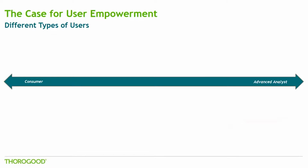So if you consider a continuum of types of users where we have your consumers on the left-hand side and your analysts on the right, in putting together a user empowerment program, it's really important to think about the different types of users that exist in the organization and the different needs that they might have.